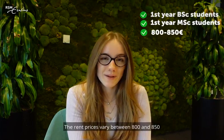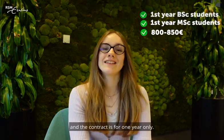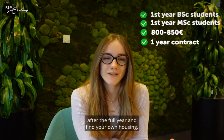The rent prices vary between 800 and 850 depending on how big your room is, and the contract is for 1 year only. So you need to stay there for a full year and you need to leave after the full year and find your own housing.